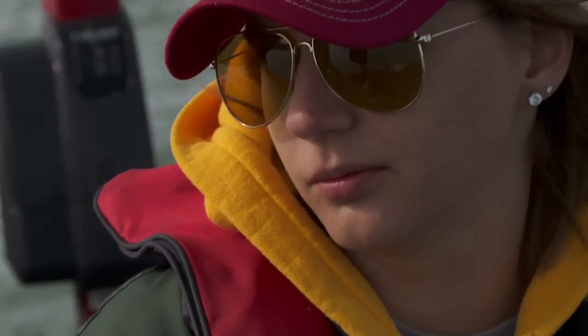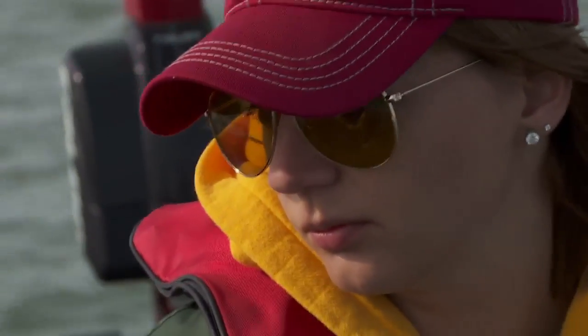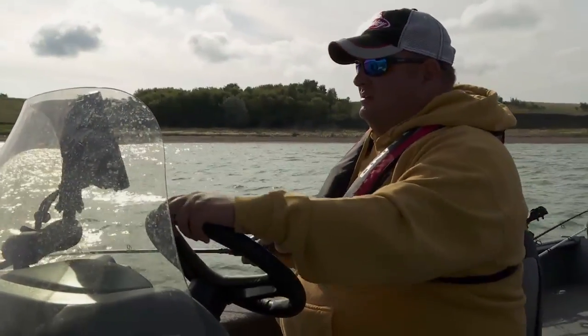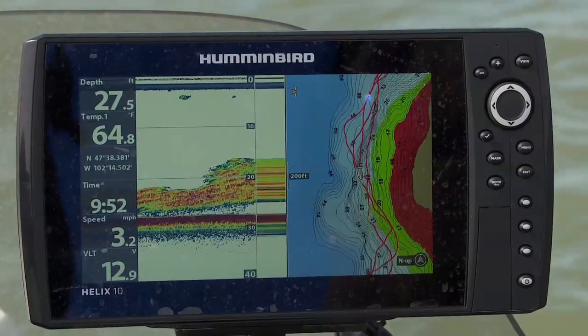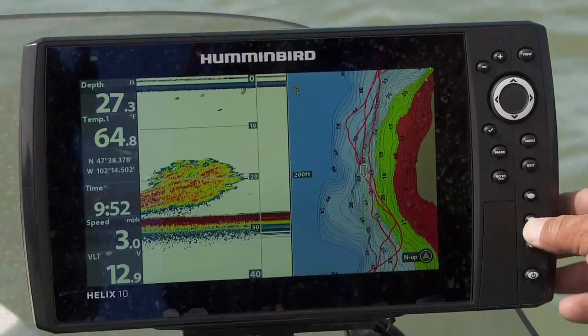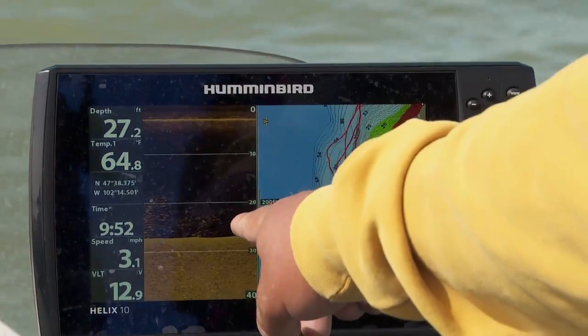These big clouds of smelt. A lot of people think I'm joking, but you can actually feel them tick your line when you go through these big schools of smelt. You know, your line touches them and you can just feel them kind of tick, tick, tick when you troll through these big clouds of smelt. There's the smelt. Then you put it on down scan, you can actually see the individual smelt.